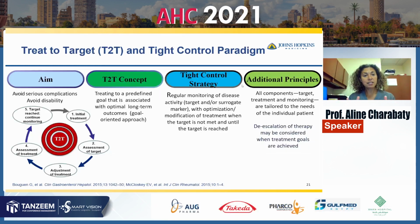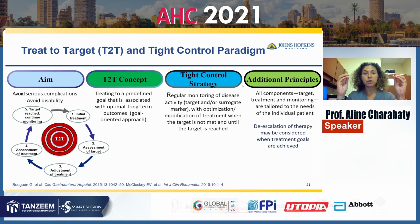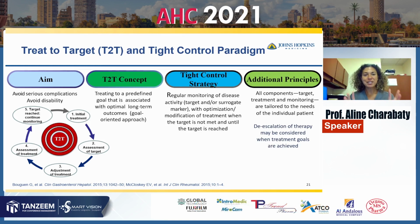So I'm going to end my talk with the treat to target concept. So we know now that we need to start treating early when we diagnose the patient with Crohn's disease who is at risk of developing complication over time. We know how to position the treatment. We're going to monitor the drug level. What is our final goal? What is our target, and how are we going to manage the patient long-term?